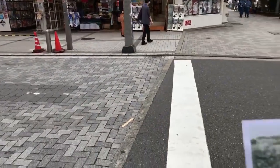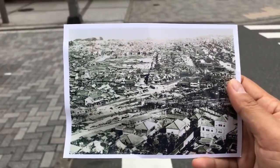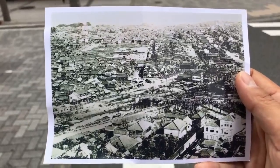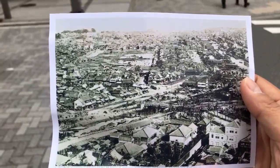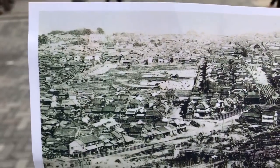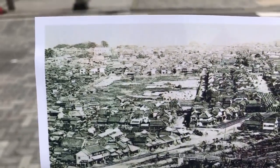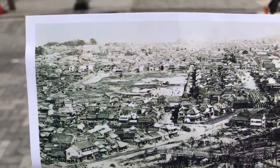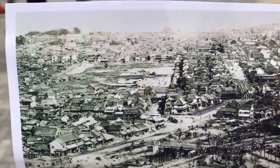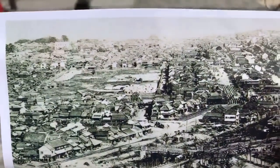This is a picture of Akihabara way back in the 1880s, I believe. And you can see up here on the top left of the photo, there's a big clearing, a big field. Do you see that right there? That's Akihabara. That's sort of what it means. And a lot of it burned down, as I said earlier. So maybe that's why there's a big field there or a big hole in the middle of the city of Tokyo or Edo at this time. But the name Akihabara means autumn leaf field.